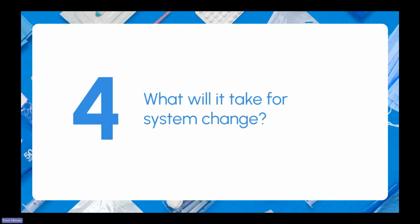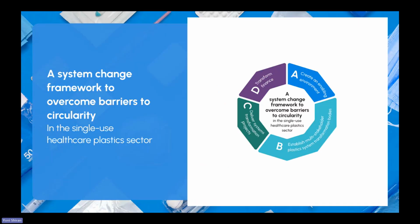And this brings me to the final question of what will it take to achieve system change? Because what we've shown here through the examples we gave is that the technical solutions exist. We know how to do some of the stuff and we can scale these pilots. It's all a matter of having appropriate policy frameworks, the right incentives, the right funding mechanisms, and that is what will be required to have real system change.